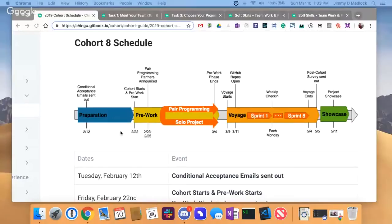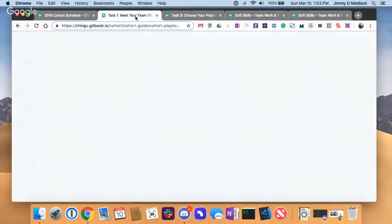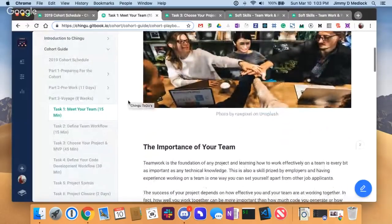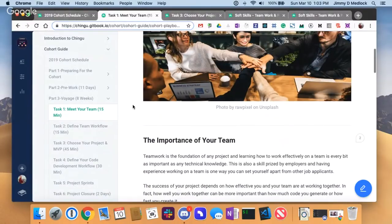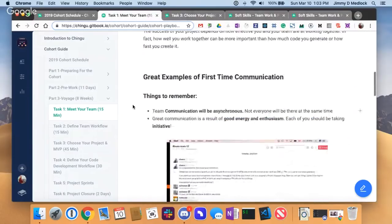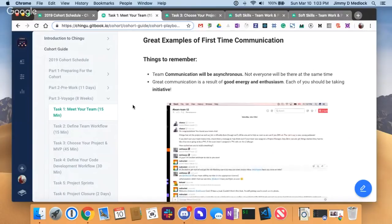So let's start right in. The first task, and the most important task, I think, in my book, is really meeting your team. Over the next 8 weeks, you're going to be spending a lot of time working together, collaborating, and basically participating in the design and the construction of your project. So it's really important that you get to know one another, and that you establish a flow and a cadence, if you will, on how you work together.